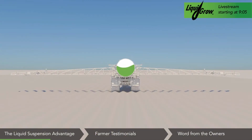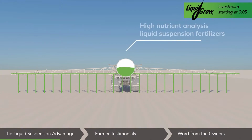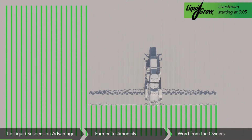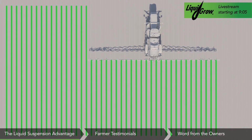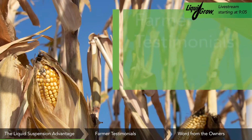Liqui-Grow, however, has developed a fertilization systems approach that eliminates the problems associated with inaccurate dry fertilizer applications. We use cost-effective, high-nutrient analysis liquid suspension fertilizers that are more viscous than clear liquid fertilizers, but can still be precisely metered with rate controllers and flow meters to ensure every acre of every pass is receiving the agronomic rate of fertilizer prescribed to maximize crop yields and economic returns for our customers.